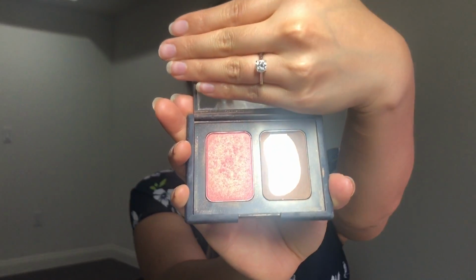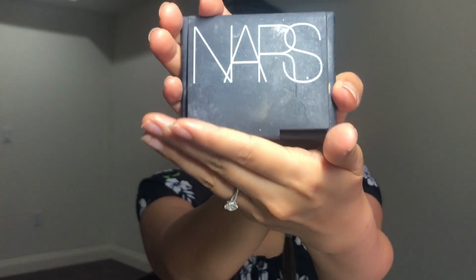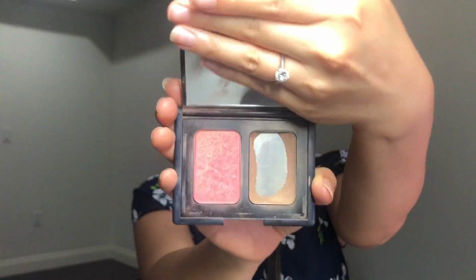Now to finish off the base makeup or the foundation part of your face, I'll put on some blush. So for blush, I have 2 separate types. I have the NARS, obviously, the NARS Orgasm blush, and this is a super pretty, super sparkly type of blush that I'm sure you've seen. Everyone uses it. It's really pretty.